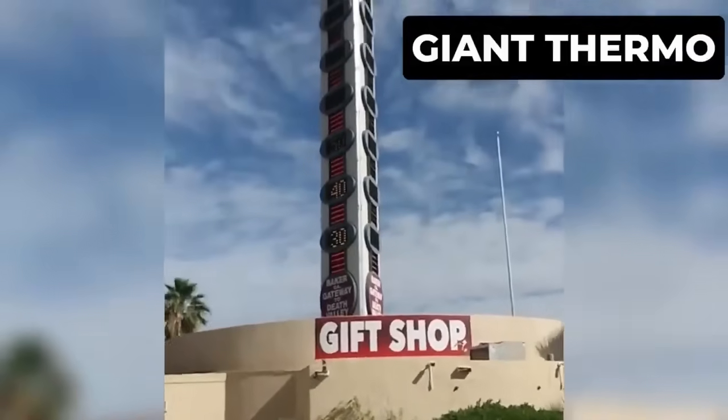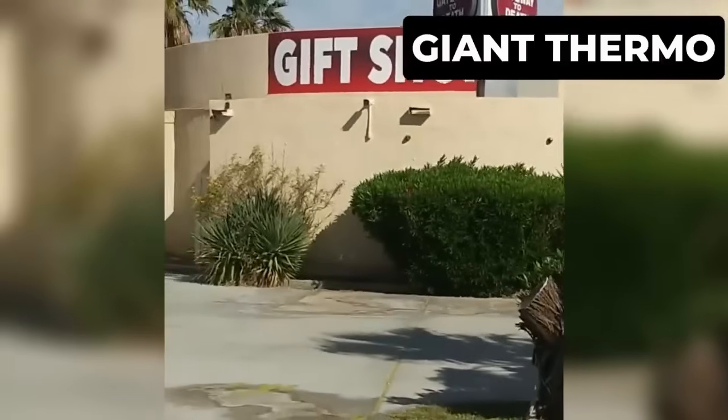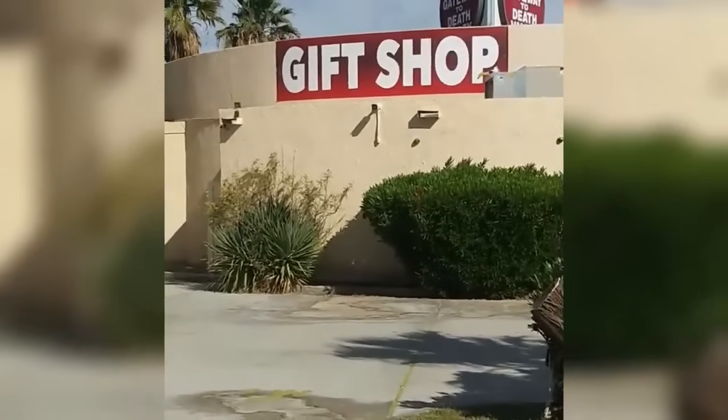California hosts the world's largest thermometer, standing 134.5 feet tall. Though functional, it's deactivated due to high electricity costs.